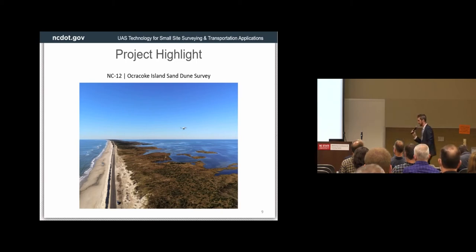So they went out there. They got out there, I think, on Tuesday. It took them about a day to get there. They flew everything in a day on Tuesday. And we had the data delivered to the division by that Friday. So it was a really quick turnaround. The division was really pleased with what they got and how quick the turnaround was. So it was a very successful project.